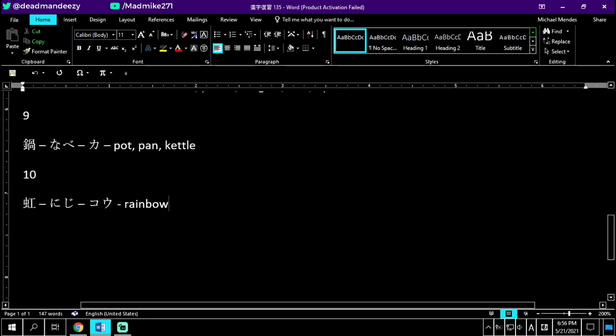Radicals in this one are a bug on the left side, and the radical for construction on the right, which is sometimes used to denote engineering or crafting. So a rainbow is something that the bugs construct. I don't know what to tell you. If you've ever seen the anime Mushishi, it's like those kind of bugs. They're mushi. They're more like spirits that are making these rainbows in my mind. We'll try and do that. The spirits construct the rainbow, not bugs themselves, but mushi plus construction equals rainbow.